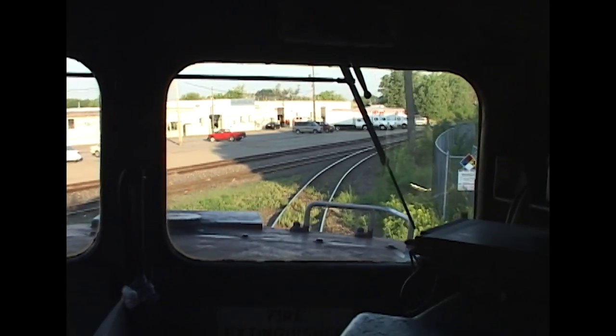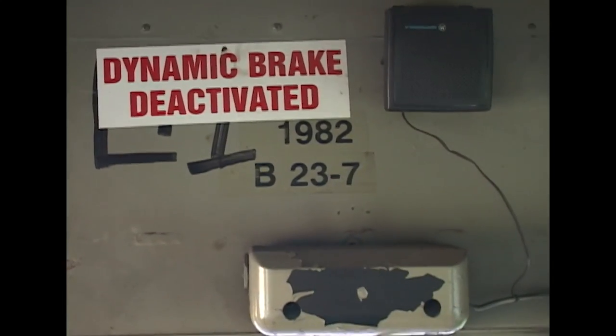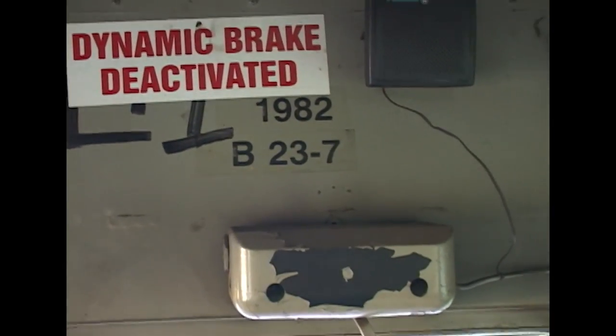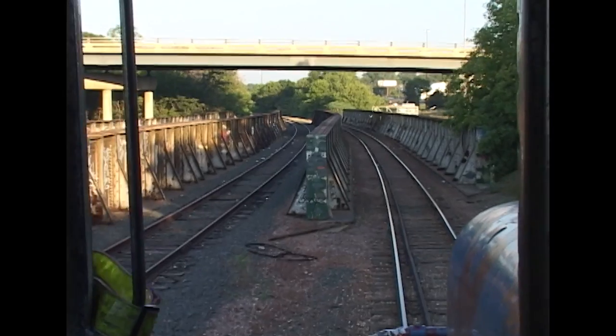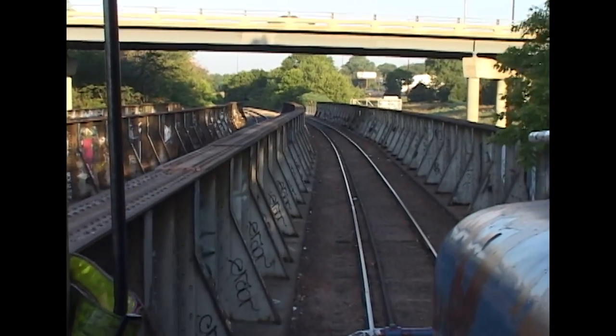The train is now coming off the connector track and onto the ex-Milwaukee Road line. As we roll along, the train crosses over Interstate 94.